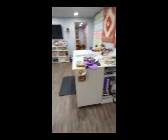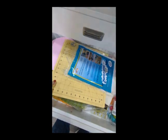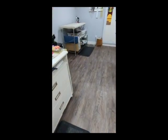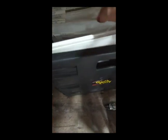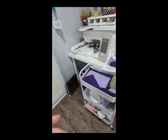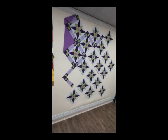My big rulers that are like ginormous, they're over here in this thing. And they're all laying flat down there. And I've got different sized rulers. Now, primarily the rulers I use are the Studio 180 rulers. And they are over here in this nice little rollabout cart that's all organized. So there you go.